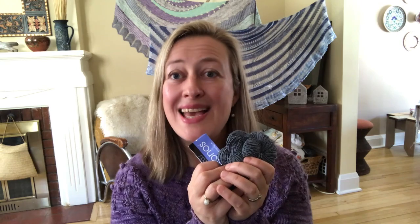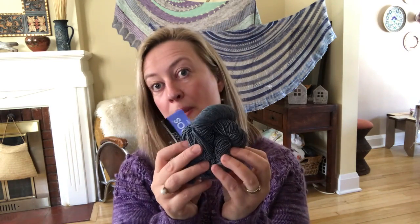And I have a pattern by Justyna Lorkowska called Este that she came out with, I think at the end of the summer or sometime in the fall last year. And I might see if the gauge for that and the stitch definition works for it. But it's a short top with a lace feature here on the shoulders, so that might become that.